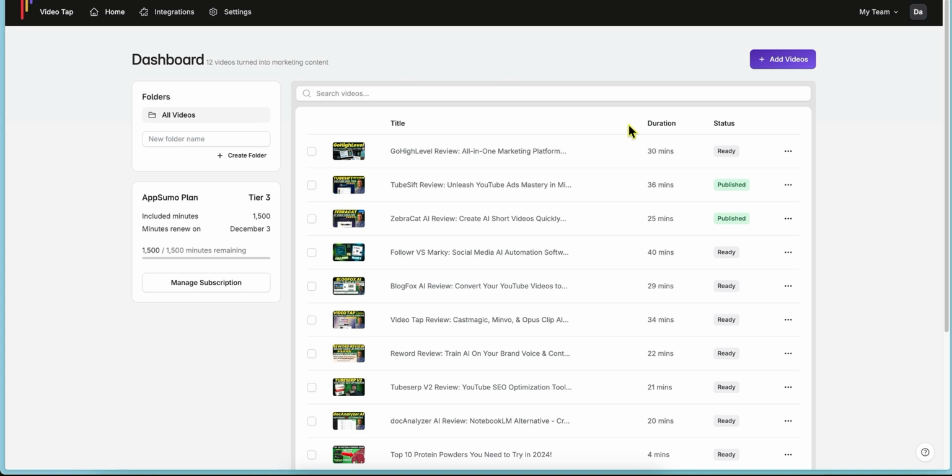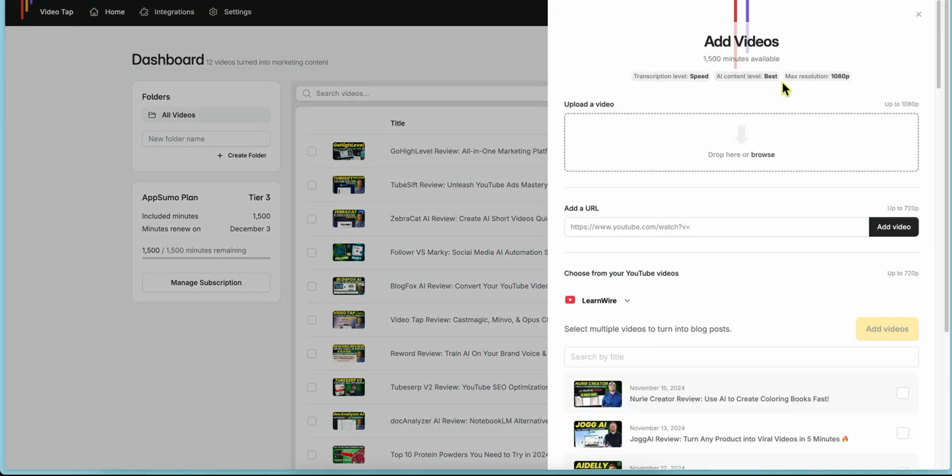Now, it doesn't really add in SEO, keywords, and all that stuff. A really kind of secret ninja workflow for you guys would be to use VideoTap to create your article and then bring that into Neuron Writer to further add SEO and on-page SEO to help you with ranking. That would be like a killer SEO toolkit for you between these two tools, especially if you want to do video first blogging.